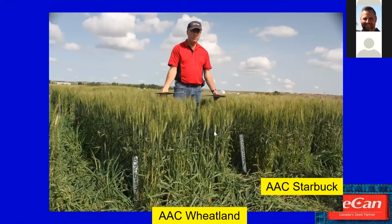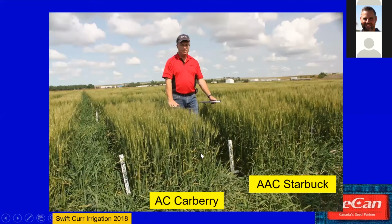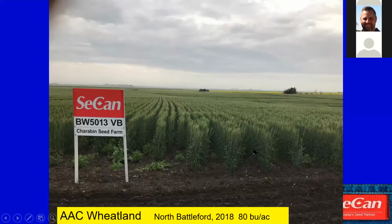Another variety here, very similar to Starbuck with a few small differences. This is AAC Wheatland. And there's again another shot of Carberry versus Starbuck. So I should be using the words AAC Wheatland VB and AAC Starbuck VB, because both varieties are midge tolerant, and they're both being released as a varietal blend with 10% of the varietal blend being AAC Brandon, and that will be the refuge for the midge tolerance.